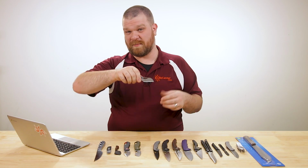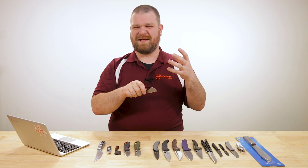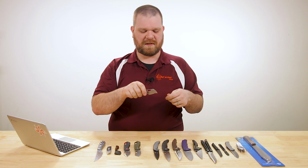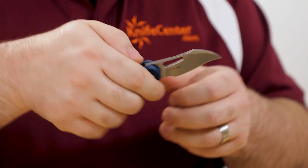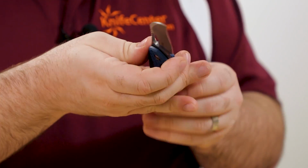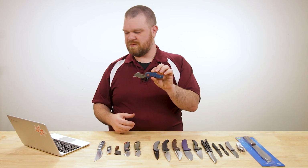I think that recurve is gonna help on a lot of cutting tasks too, whether you're cutting cardboard or opening a blister package or any of the clam packed stuff. You could pierce through that plastic and rip through it pretty darn easily without the tip slipping out, which can happen sometimes. But they're all really cool no matter which you choose.